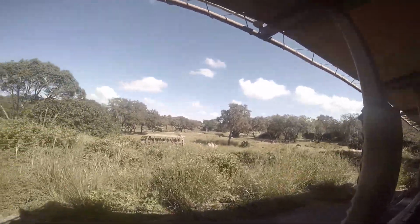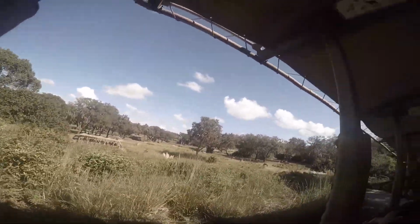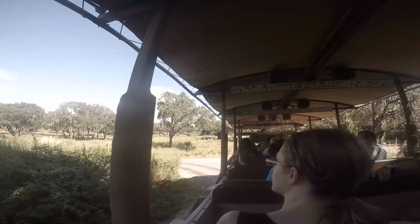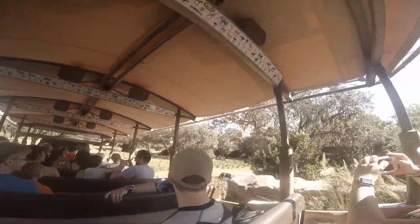But here we are in the beautiful Serengeti grasslands, my second favorite view on the entire reserve itself. Hundreds of miles long, home to thousands of different animals, including these ones coming up here. Now these are white bearded wildebeest.